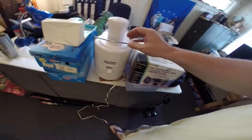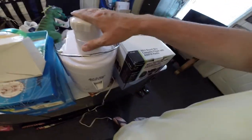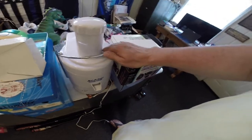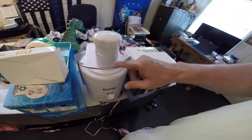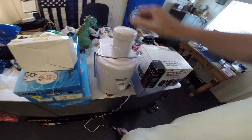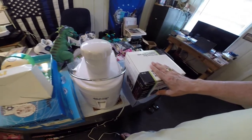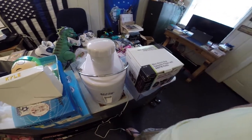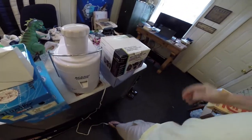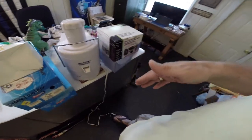I got this juicer for $5, and it goes for about $45. It could be split up. The parts could be broken apart. You know, you could take the different parts out of it and sell it separately. I've heard other people talk about when in doubt, part it out. You can actually make more on an item when you part it out than when you sell it as a whole item. So that's something to consider.